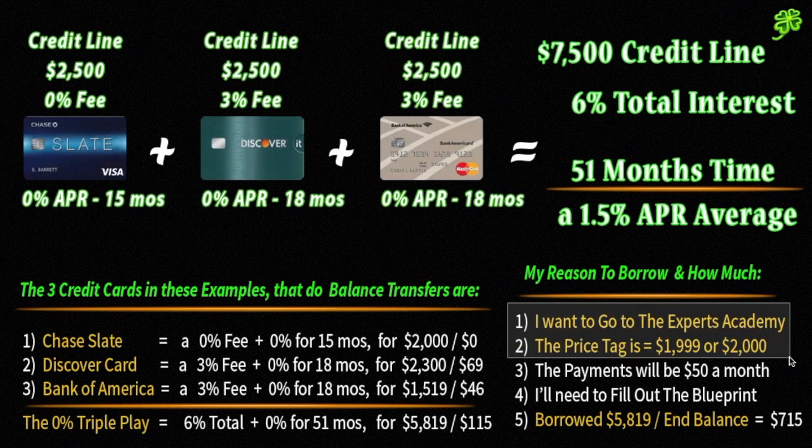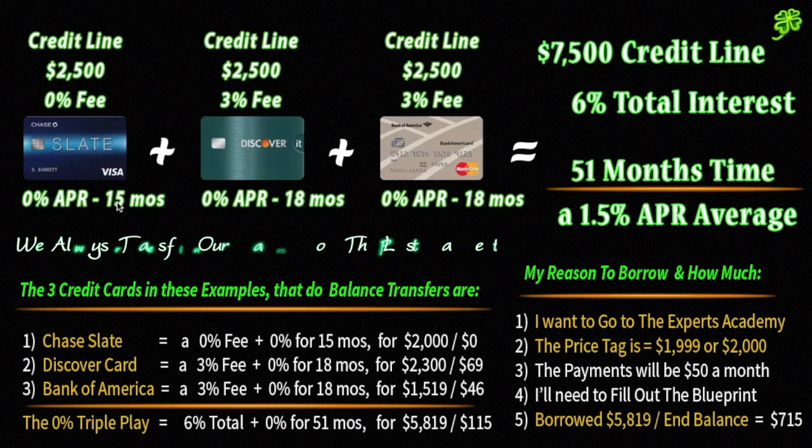Okay, so back to the balance transfer offer, $2,000, $50 a month payment. So we'll make $50 payments for the first 14 months. On the 15th month, we need to transfer this balance because after the 15th month, our interest rate is going to go up to 12.99% instead of 0% or the next offer, 3% for 18 months. So 3% for 18 months is a better deal than leaving it on Slate.